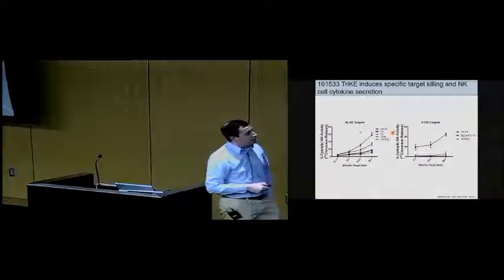In this assay, we're doing no molecule, an anti-CD16 scFv, so this is not a full antibody, an anti-CD33 scFv, the BiKE, so the bispecific killer engager with 1633, or the TriKE, which is the trispecific engager with anti-CD16, IL-15, and CD33. And what we see is that the TriKE mediates much more tumor killing, and these are HL60 targets, an AML cell line. So it mediates much more tumor killing than the BiKE, which mediates more tumor killing than all of the controls.